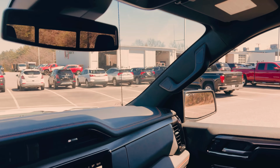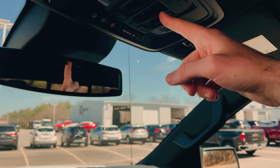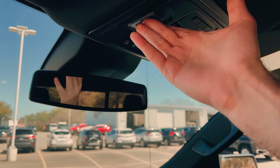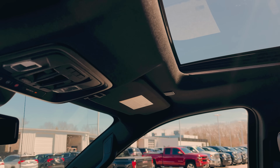And if we look up above us, you can see overhead we've got programmable garage door openers. We've got the controls for our power sliding rear window. We've got our OnStar buttons, our interior LED lighting, and then, of course, we've got our power moonroof in this as well.